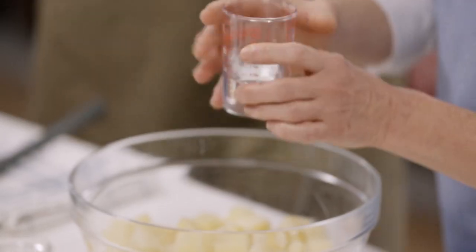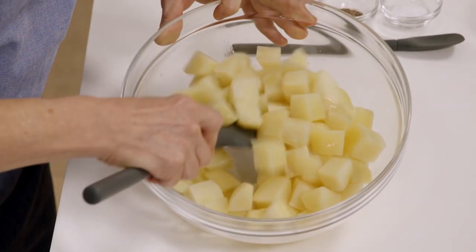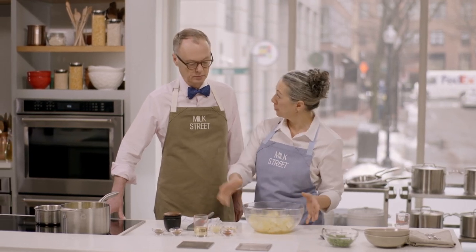And while they're hot, we're adding 1/4 cup of the white vinegar. Just gonna sprinkle that over, give them a brief, gentle toss. And we'll set these aside. They'll continue to absorb that vinegar, and we will move on to the spices.